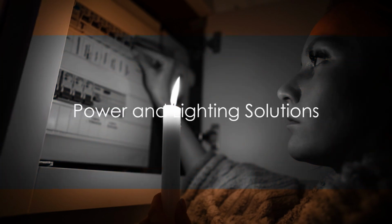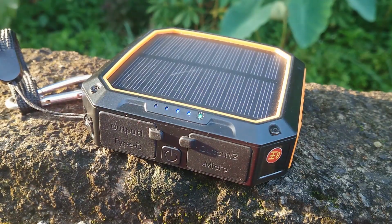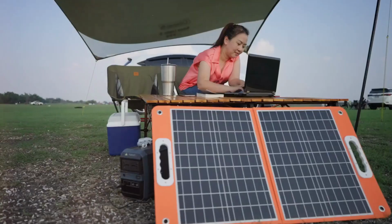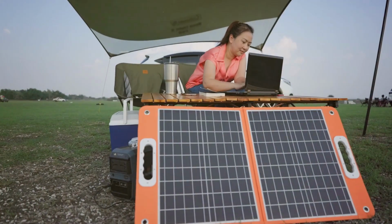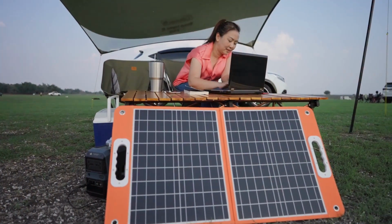Next up, how do you keep the lights on during a blackout? This question is vital for apartment dwellers, as blackouts can turn your cozy space into a challenging environment. Let's discuss some alternative power and lighting solutions that are both practical and efficient for your apartment. Solar chargers can be a reliable source of power, even in an urban setting. They're compact, easy to use, and can charge your devices during the day to keep them running at night.